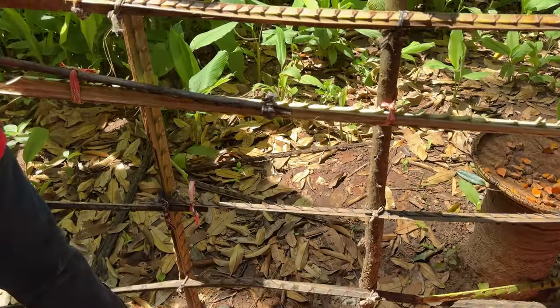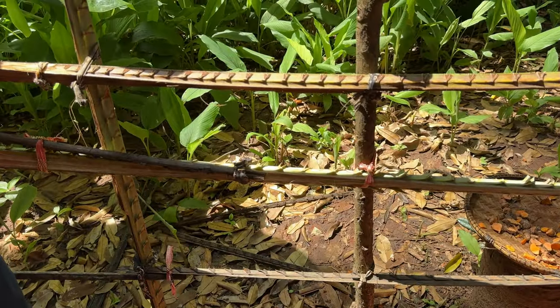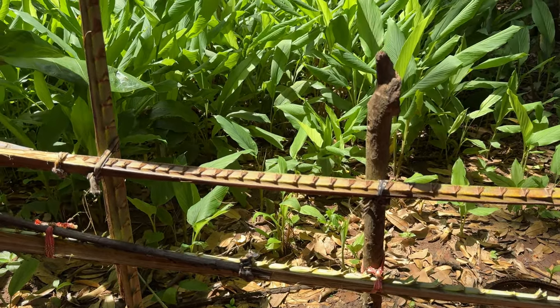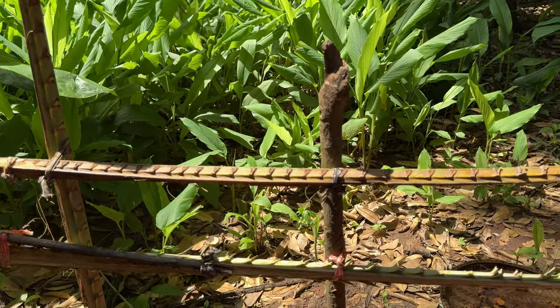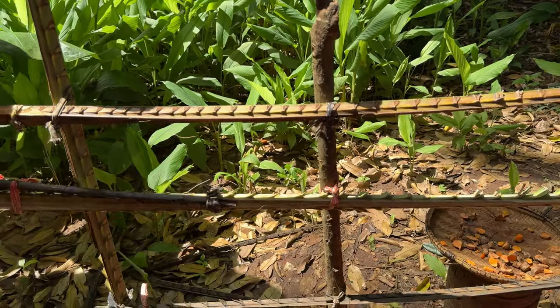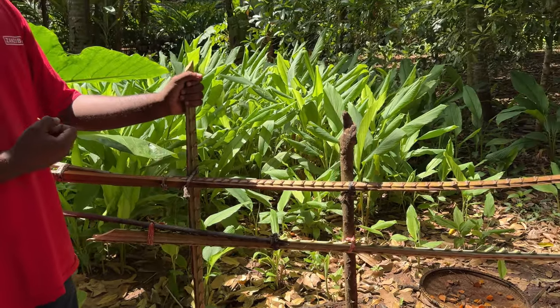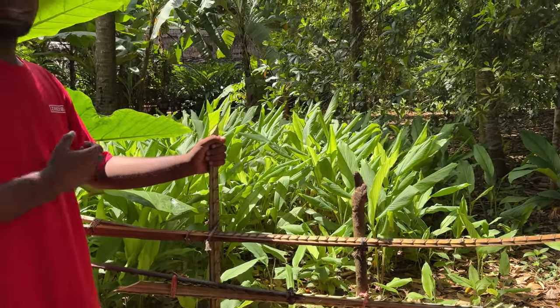Thank you. This turmeric and ginger are the same family, okay? So it takes 8 to 9 months, and then we pull up the whole plant. We cut the root, we wash it, and then we dry it in the sun to make powder. Or you can use it fresh like this. We use it for cooking, for baking, and also as a medicine.